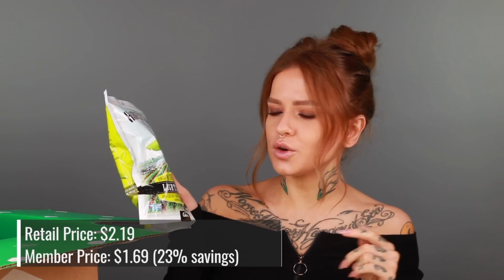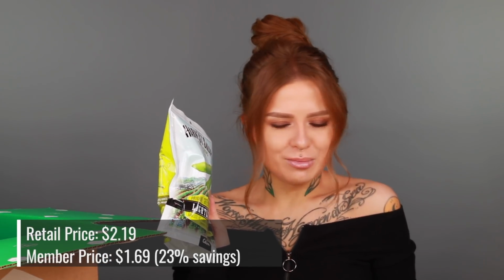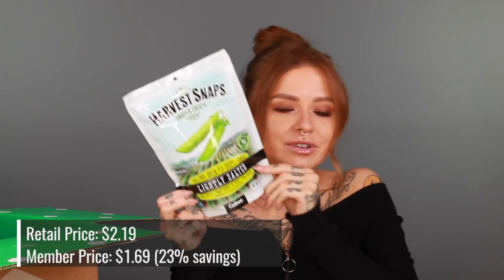So the first foodie item are these Harvest Snaps Snappy Crisps. I already buy these locally, but these were cheaper, and you did have to buy 2 packs. What a shame. So the ingredients in these are green peas, vegetable oil, rice, salt, calcium carbonate, and vitamin C. I suppose I should try one.